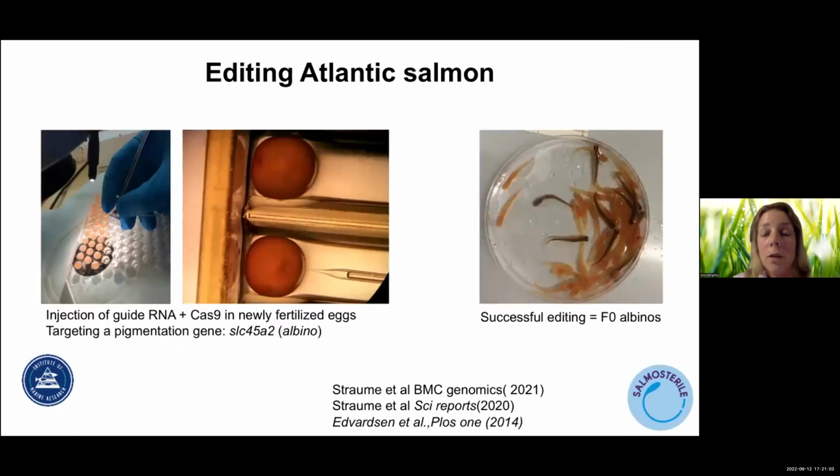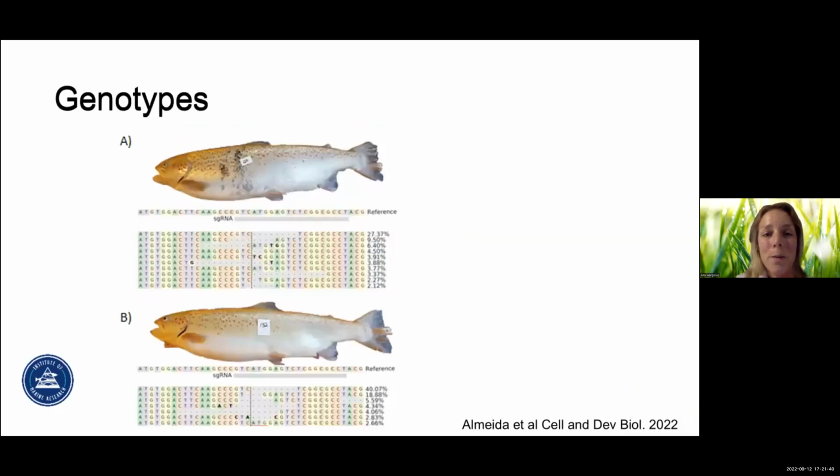Anyway, I'll show you a little bit how it's done in salmon. We CRISPR the fish at the one cell stage by injecting the CRISPR, and it's very efficient. You get a very high mutation rate already in the F0. Here we target the albino gene, and you see you get a very high mutation rate on both alleles. We have also developed this method further, where we can use HDR to induce the types of mutation we would like at the target site. But the mutants we are working with right now in the second generation were all made with the old technology.